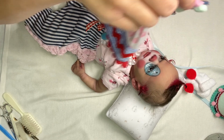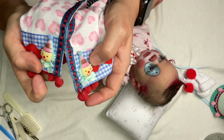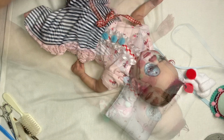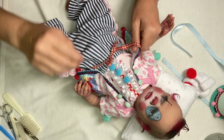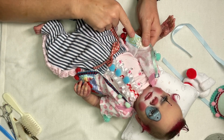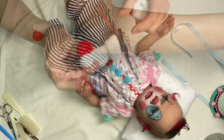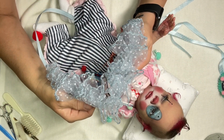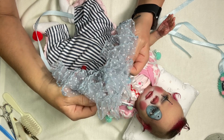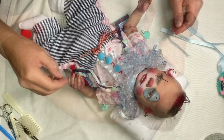And then I made him this little hearts jacket with little clown buttons. Aren't they cute? He, she, I don't think it matters. And there's little details inside the jackets that are kind of cute. And these little socks. And then a neck ruffle. This ruffle was incredibly hard to make. Oh my goodness. But I think it turned out awesome, and I love the effect.